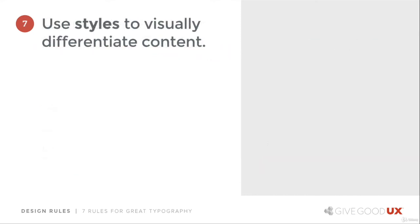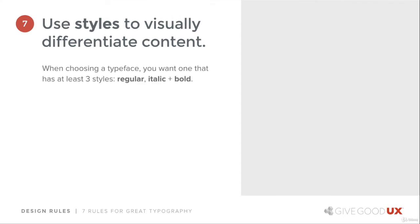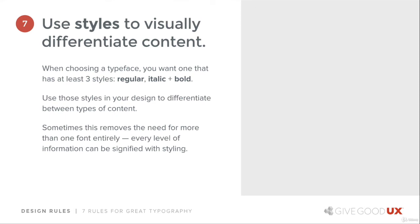Rule number 7 is to use styles to visually differentiate content. When you're choosing a typeface, you want one that has at least 3 styles: regular, italic, and bold. You use those styles in your design to differentiate between types of content. And so far, I've showed you lots of examples where that happens, the most common being headline, subhead, and body copy. Sometimes this can remove the need for more than one font entirely. You may just choose one typeface, one font. Every level of information can be signified with styling. And here's how that works.